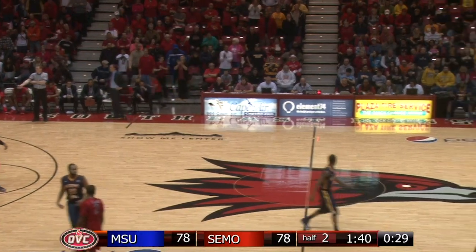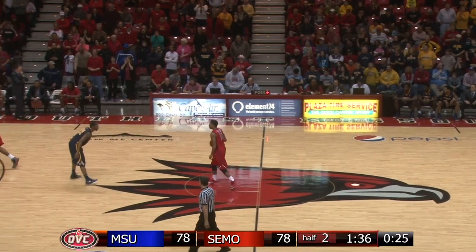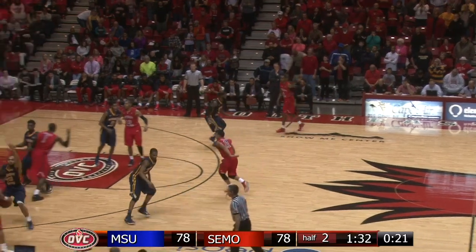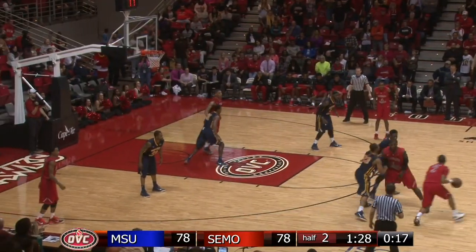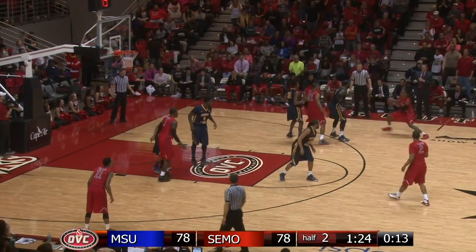The Redhawks have the ball. We're tied. They get a stop, they could take the lead. But right now, it's in the court of Southeast Missouri. Left side, Isaiah Jones. Jones with a dribble out top. Gets a screen. Throws to Cleveland. In front of his own bench.